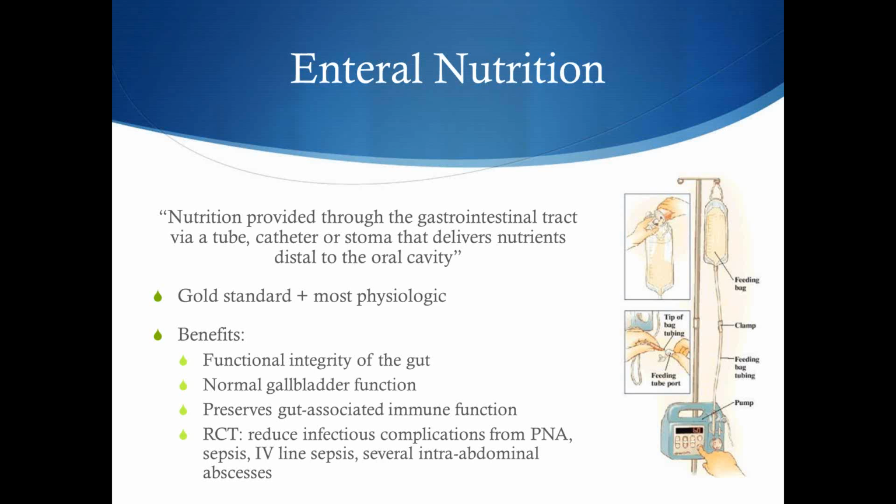So as you know, enteral nutrition is just providing food directly to the GI tract, and that's the gold standard, and it's the most physiological form of nutrition. And as we talked before, it helps with the integrity of the gut, also with gallbladder function, immune function, and there have been a lot of RCTs showing that if we use the enteral route, then there are reduced infection complications from pneumonia, sepsis, IV line infections, and even intraabdominal abscess.